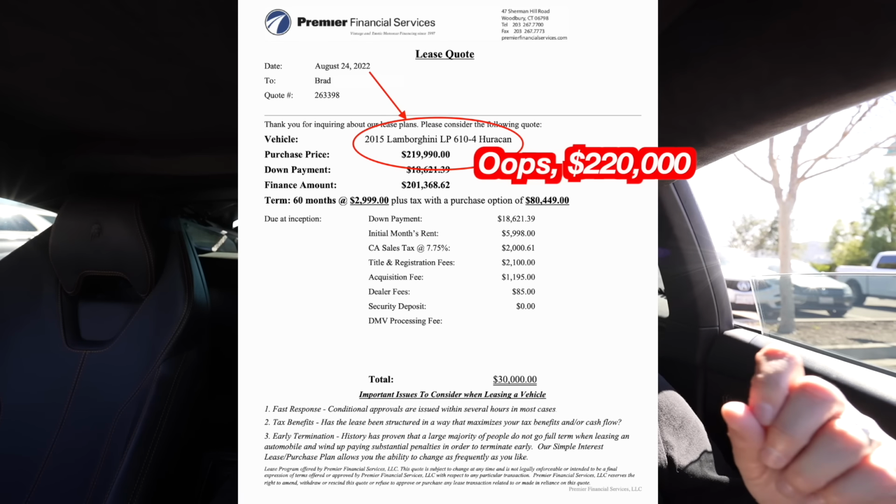So if you try to do a lease on a Rolls Royce, it's significantly more expensive because the car depreciates so much worse than a Lamborghini Huracan, for example. This exact car, almost the same mileage, a few more miles, maybe 25,000 miles, about a year and a half, well, maybe a little more than a year ago, 14 months ago or so, the same car, same features, same everything, but in white, was $230,000.